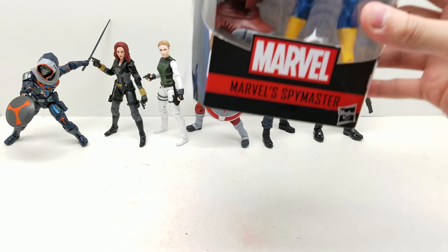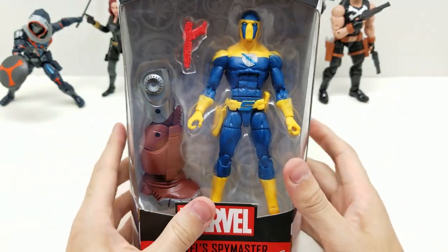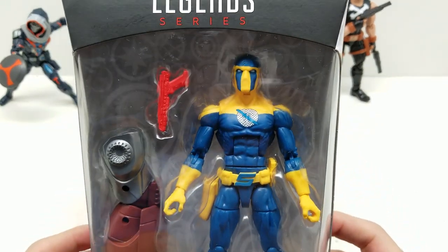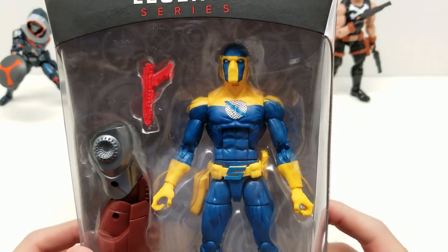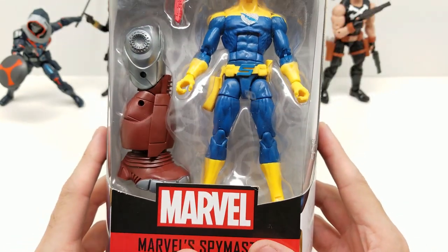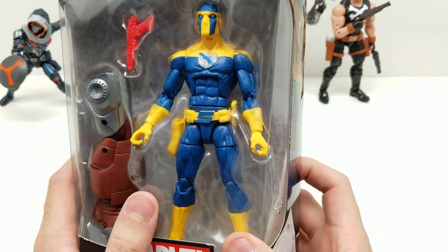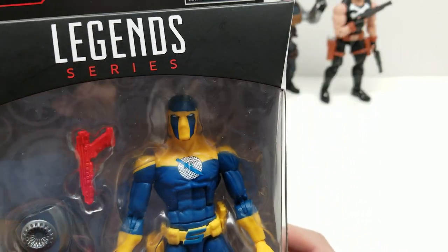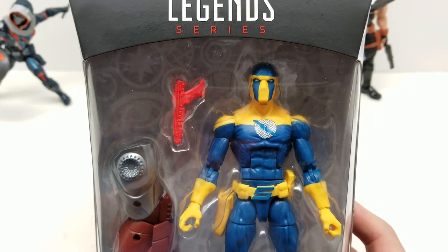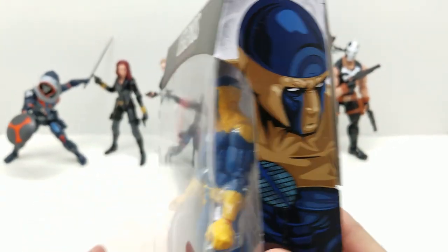We have today, last but not least, in this Build-A-Figure set at least, because there's still the other two after the Build-A-Figure, Marvel's Spy Master. And let me just say, I'm not excited that this appears to be the Blizzard body sculpt. It even has the shins that move there. And then again, he's got the same gun we just talked about, with crossbones, that Yanrog looking one. It's like that laser. But nonetheless, let's get them open.